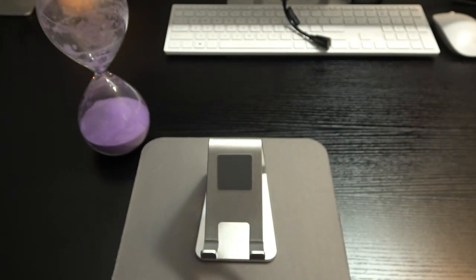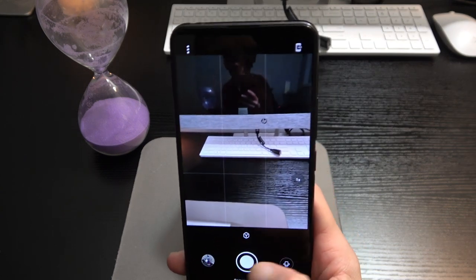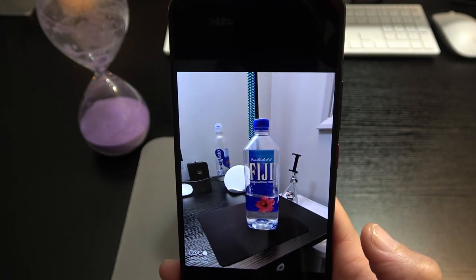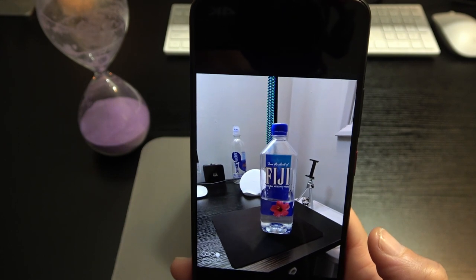So I'm just gonna take a quick little picture here. I got my Fiji water right here. Let's see here. That's looking real good. As I mentioned, DxO Mark gave this camera a 97. That's a beautiful picture right there. That's a darn good picture. Nice and sharp. Color accuracy is on point.